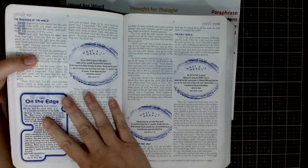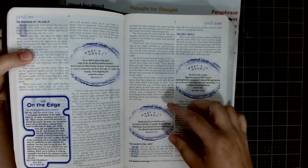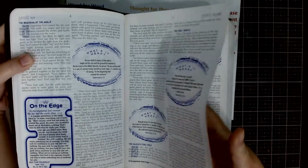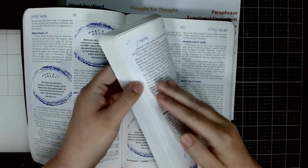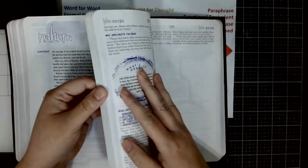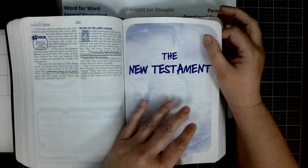We get into Genesis 1, and throughout reading in this Bible, there are lots of what's it mean or on the edge, things to make you think as you're reading it. So we'll continue on and get over to our New Testament. All right, here we are.